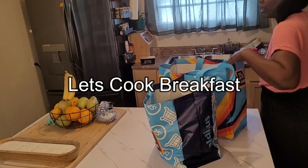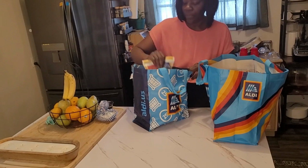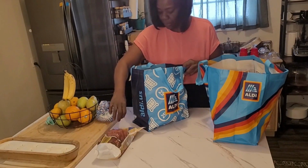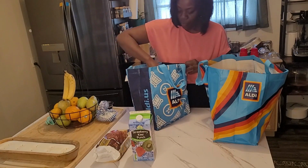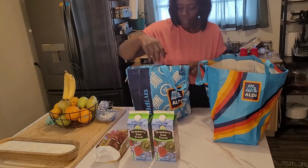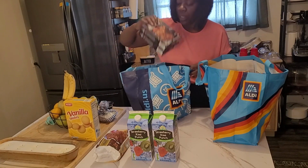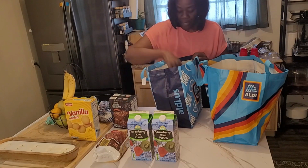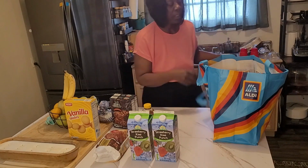Good morning, guys. We are up early. I went to the store to get some stuff for breakfast. So let's see. I got some breakfast sausage, strawberry kiwi, two. I got these to snack on. These are for my girls later on. And I also got some cookies for my husband.